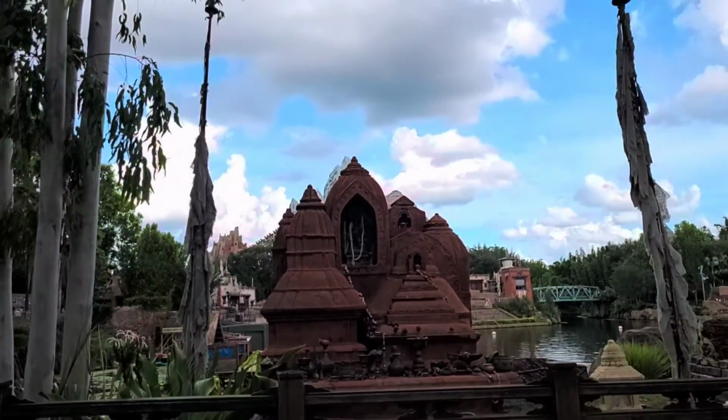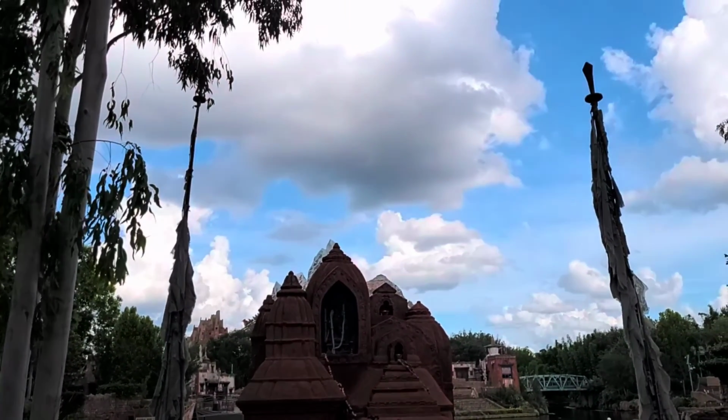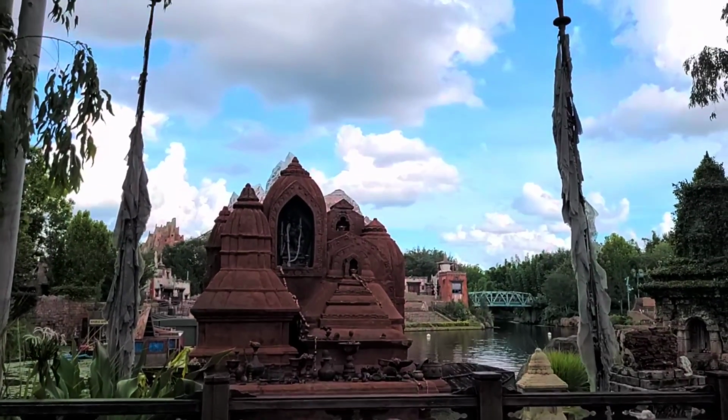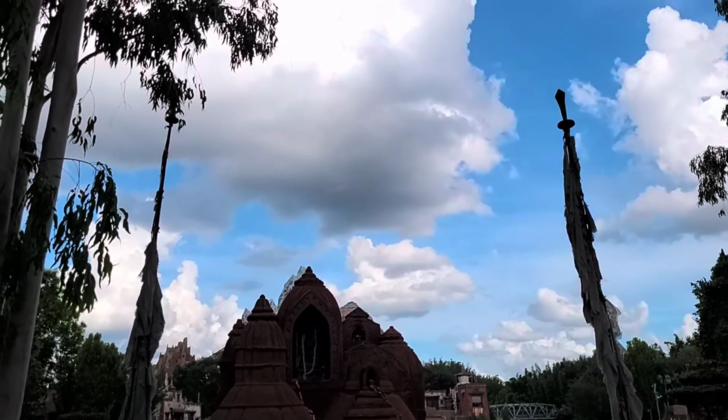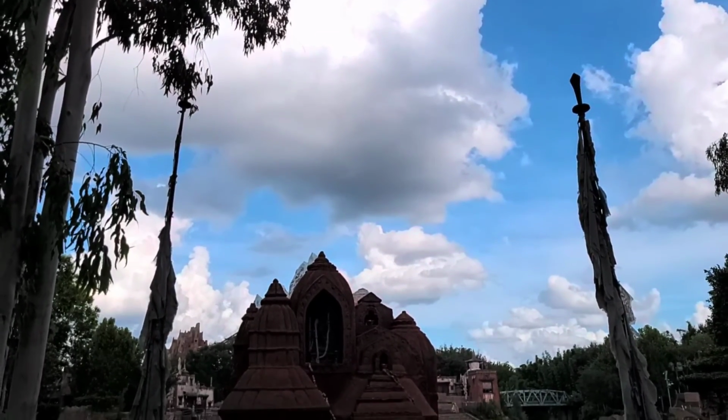We're now facing the Forbidden Mountain. It's not Everest, but this is a shrine to it. And if you look carefully, the temples are meant to line up with the mountains. Slightly out, but close enough. So we're currently at Expedition Everest. If you listen very carefully, you'll hear the dulcet screams of people as they fly down the side of a mountain. Here they come.